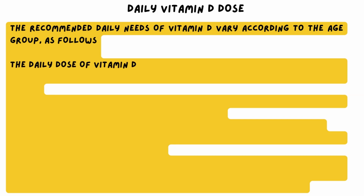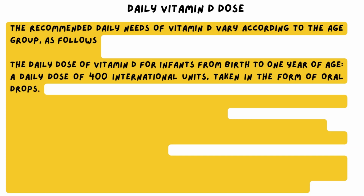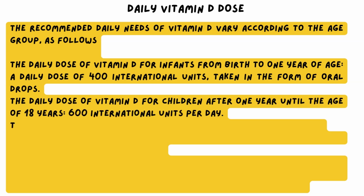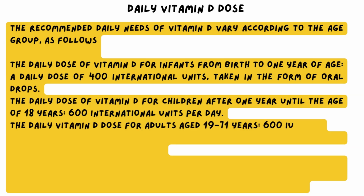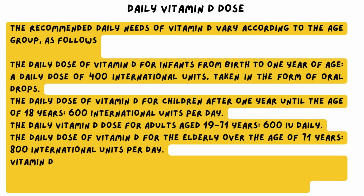The daily dose of vitamin D for infants from birth to 1 year of age is 400 international units, taken in the form of oral drops. For children after 1 year until the age of 18 years, 600 international units per day. For adults aged 19 to 71 years, 600 IU daily. For the elderly over the age of 71 years, 800 international units per day.